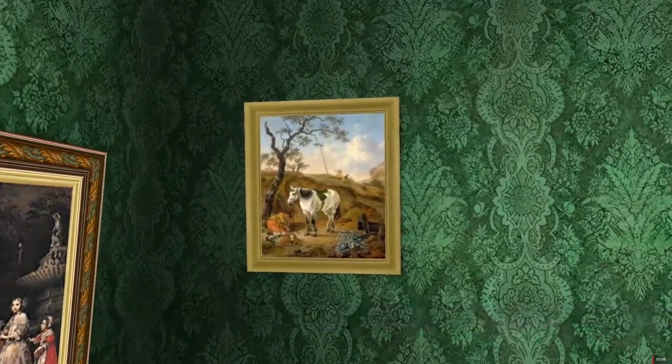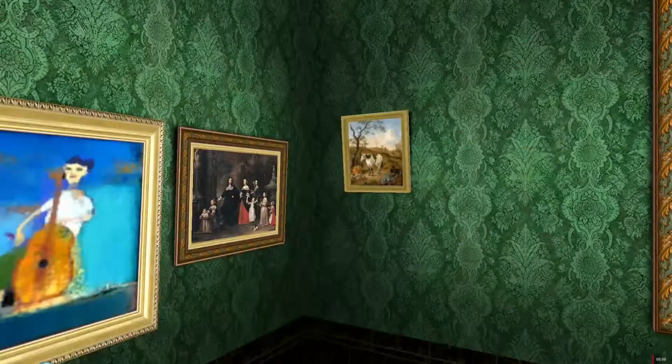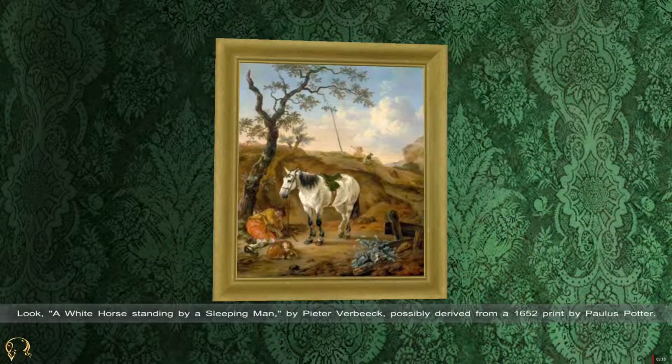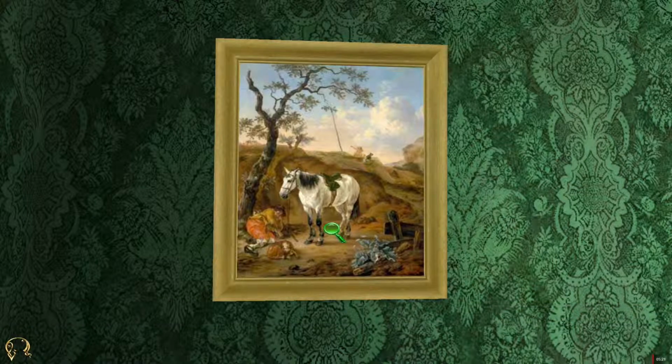Here's what I've been looking for. Look, a white horse standing by a sleeping man by Peter Verbeek, possibly derived from a 1652 print by Paulus Potter.